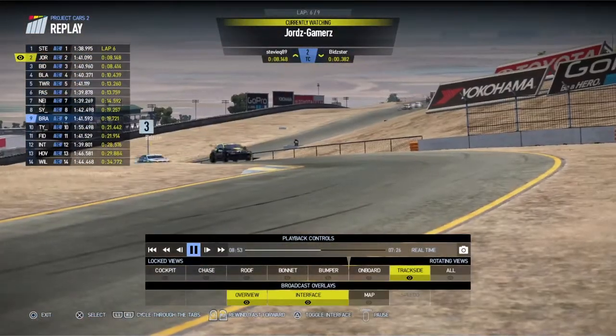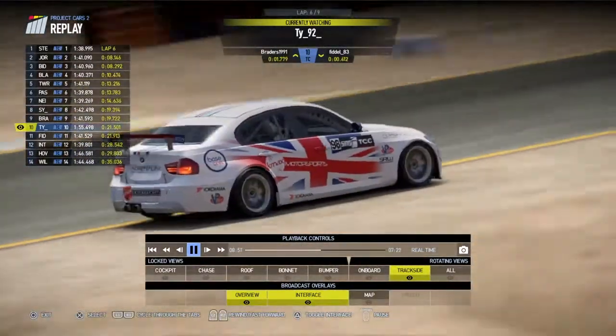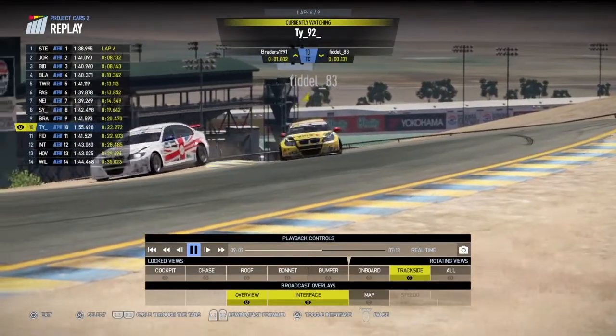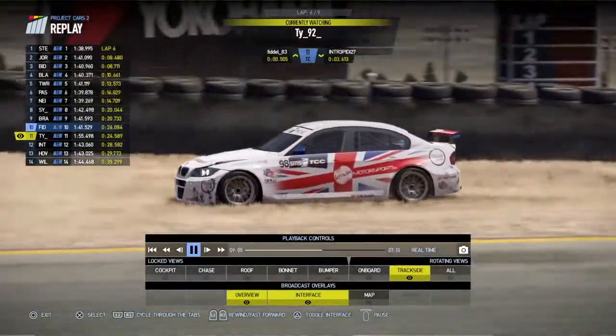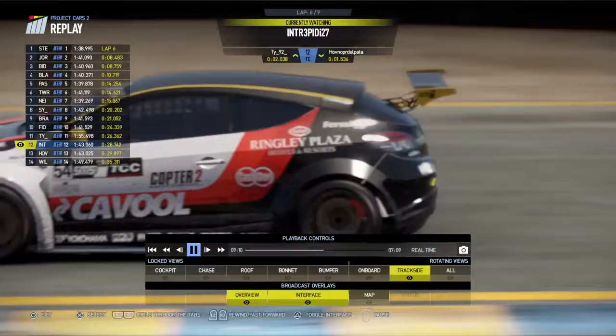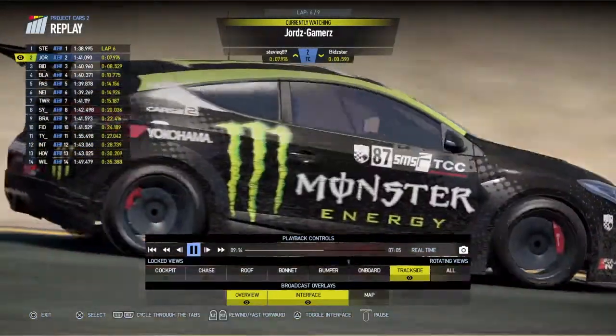TY takes a tumble and down to 10th place as he's got Fidel coming up onto the back of him now. Into the first corner, he's onto the gravel. I think the tyres are just finished on that car, or he's had problems, but he goes off the track. And yeah, TY is falling right back down the order now. Fidel, Intrepidi won't be too far off him, so there's TY rejoining there.